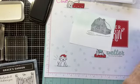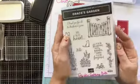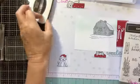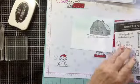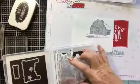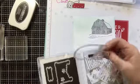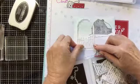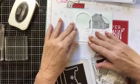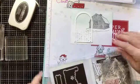Now, probably the most recent one that I've got that I think I'll start with is Grace's Garden. I think that one is retired. I think last year they retired this. I was sorry to see it go because it's one of my favorites. It had all these fabulous dies in here. But look at that garden gate. Oh, ho, ho. A garden gate's perfect if you want to have a bunch of flowers all over the front of this.